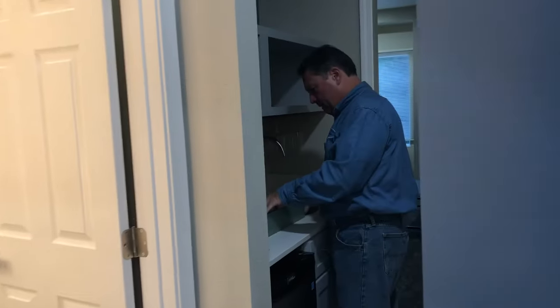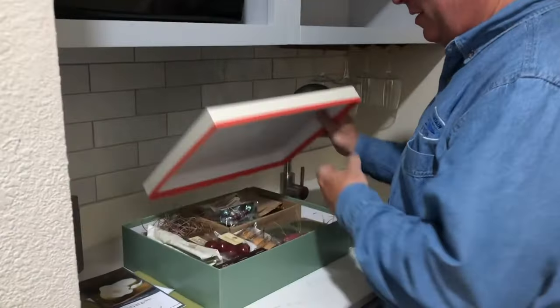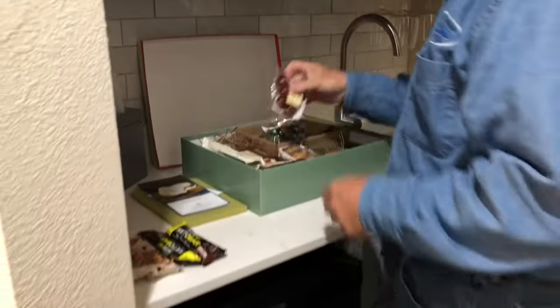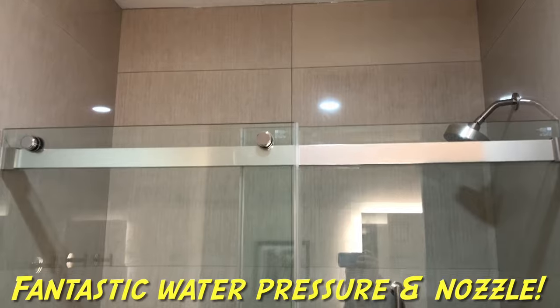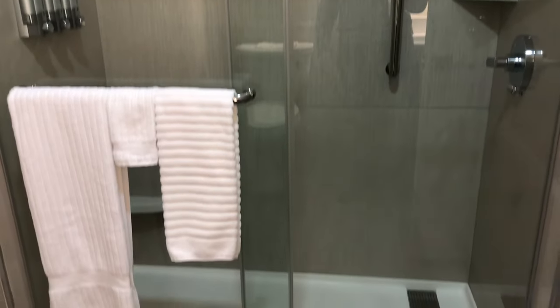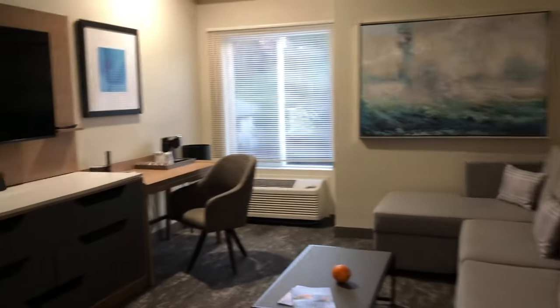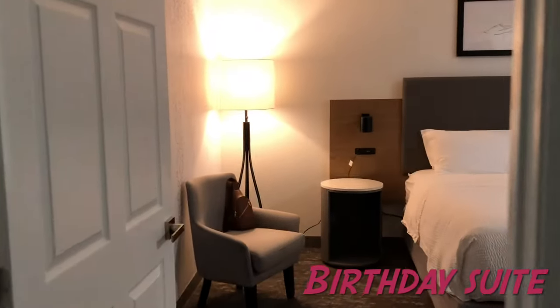All right, I'm going to give you the tour. Paul's putting away our little snacks. Oh yeah, we got this Henry and David snack box. It's pretty tasty. Some of it's already in the fridge, but we have all kinds of goodies here. Got a little glow around the mirror going on. Nice sink and everything. Beautiful shower. That's pretty cool. They really did do a nice job with this remodel. Looks really pretty. Front room area with a desk, coffee, all that stuff. Big screen, drawers. The main bedroom here.